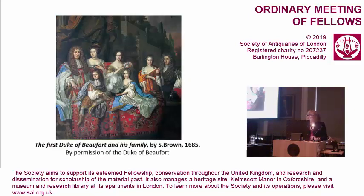Well, we don't know if the Duke's doctor actually arrived to care for Charles, but we do know that Charles died later that day, aged just 38. And this famous family portrait of the first Duke and the family shows Charles at the end here. This is the first Duke, the first Duchess. They have 3 daughters and 2 sons, but little Arthur here predeceased Charles.